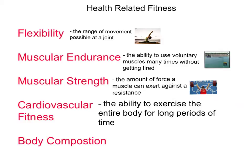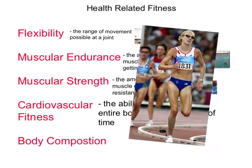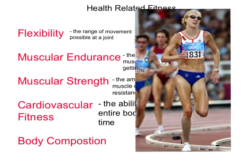Cardiovascular fitness is quite similar to muscular endurance, but rather than looking at how long your muscles can keep working for, this is about the efficiency of your heart, your lungs and your blood vessels to deliver oxygen to the body, and therefore this is about the body's ability to exercise for long periods of time. An obvious example of this would be something like swimming or long distance running, marathon running, which requires your body to work for long periods of time, and therefore your muscles are going to require that constant supply of oxygen.